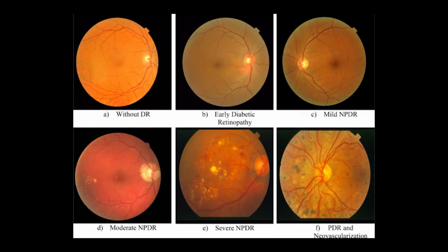There's stage 1. Stage 1 is a mild disease with a little bit of convoluted blood vessels with aneurysms or dilatations, but it's not a problem. It doesn't cause any symptoms, and the patient won't know about it. It can only be seen by the doctor if an examination is done.